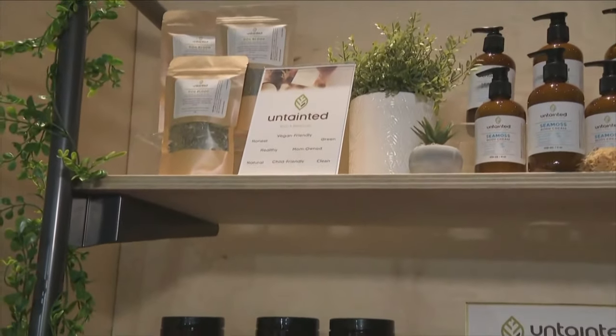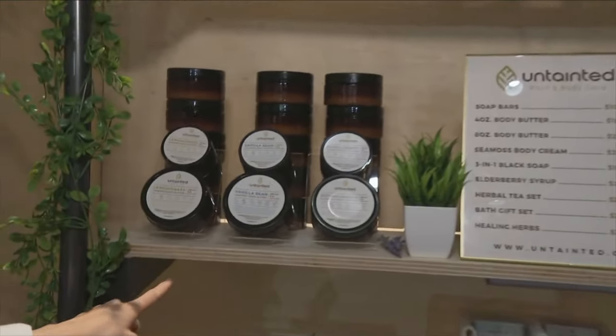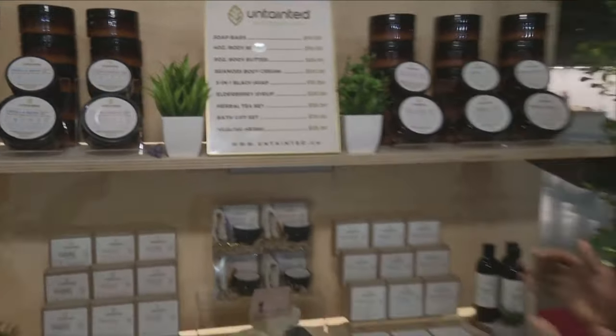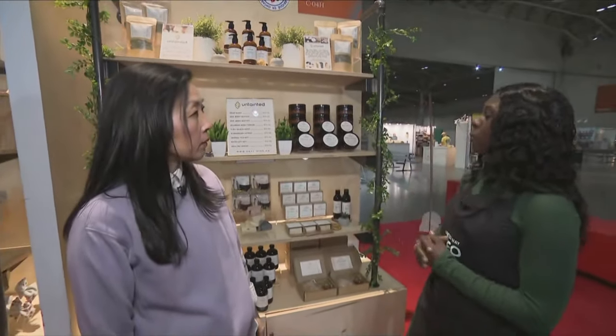Definitely our sea moss body cream. Our lavender whipped body butter. And our oats and aloe soap bar, which is scent-free and has a bit of exfoliant in there with oatmeal. Those are definitely some of our most popular products.